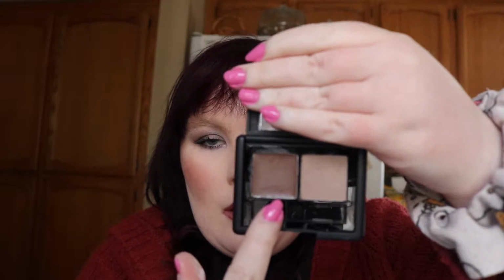Then what I did was I went in with the e.l.f. eyebrow kit. This is in the shade Light, and it comes with a little mirror there. You guys have seen this kit before. You've seen me talk about it anyway. This part is the wax, which forms the eyebrow and helps fill in any pigment that you might be missing. Then you have a powder that you use after you apply the wax to really get that color to stick.